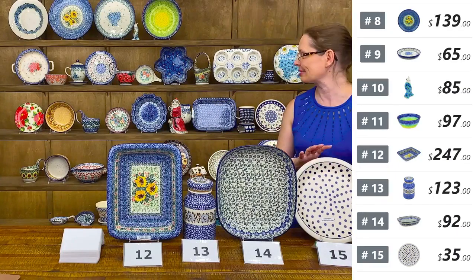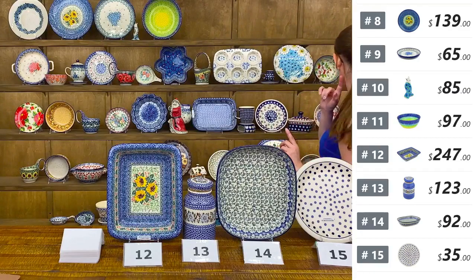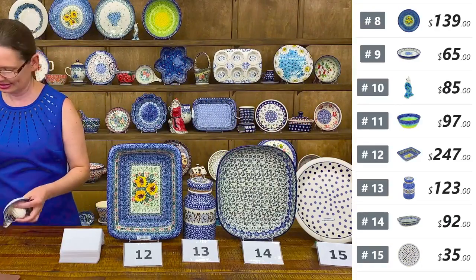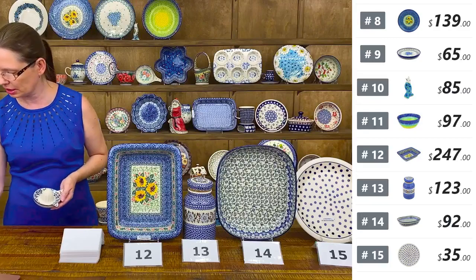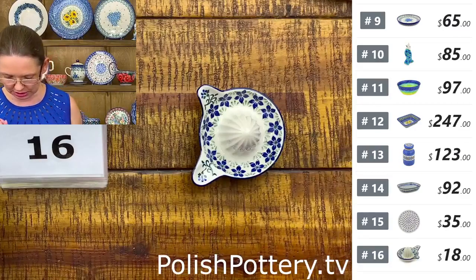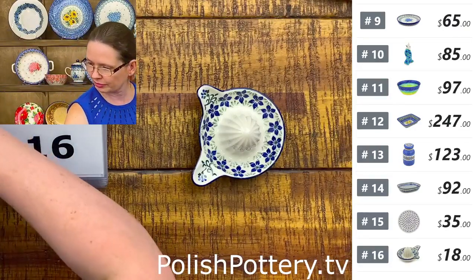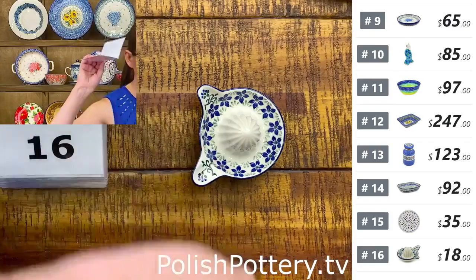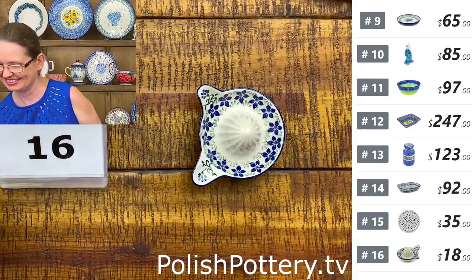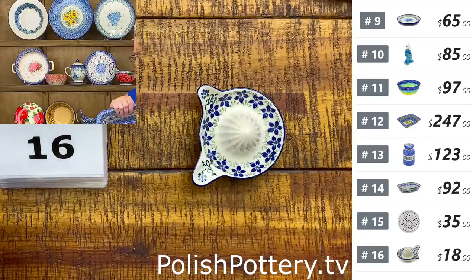And I'm going to clean the table. Maybe I can give you something to look at while I'm cleaning. So here I have a little juice reamer. So this is Ceramika Artystyczna juice reamer, $18 tonight. I'm going to clean and try to tell you something about the juice reamer. Regular price is $36, tonight $18, and they are great for lemon or lime, definitely for some oranges.